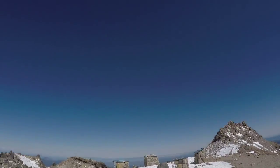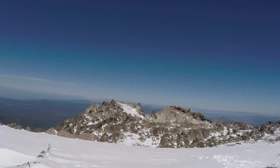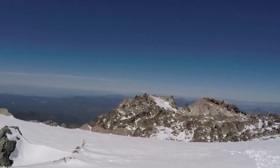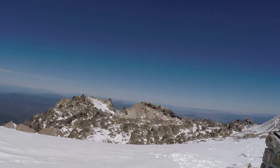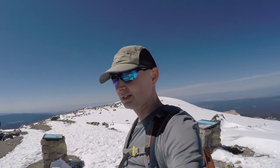But oh, there's Mount Shasta. Mount Shasta is 14,179 feet. And over here is the crater. One is the cinder cone. Now, I hiked the cinder cone last year, and it was great. It was awesome. It was amazing.